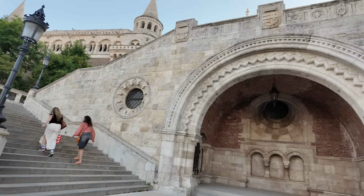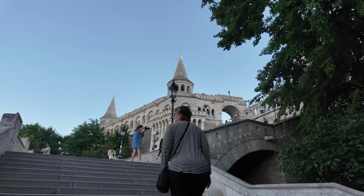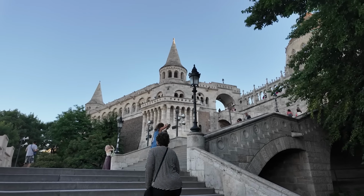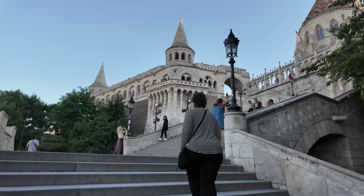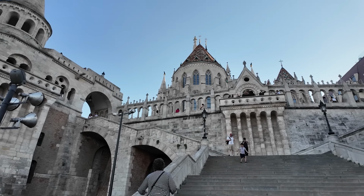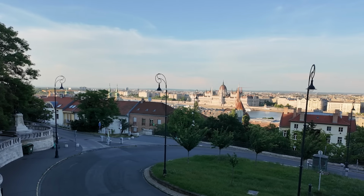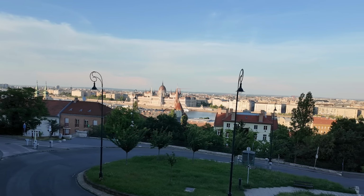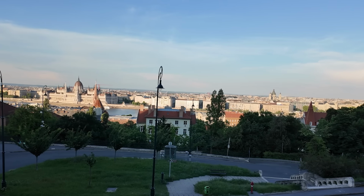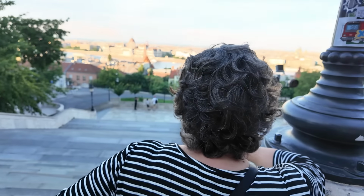What is the name of this place? This should be the Fisherman's Bastion. So this is the Fisherman's Bastion. We are on the Buda side, and we'll give you in a second a little better picture of where we are. But we are across the Danube River from Pest, and that over there would be the Parliament building. Oh, look at how big the church tower is above. It's one of the tallest buildings. Oh, those are the same height, I believe. The church and the Parliament are designed to be the same exact height.